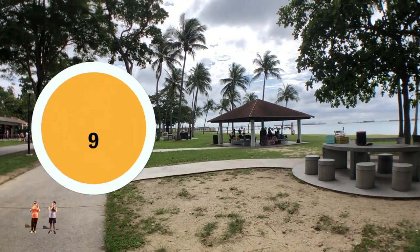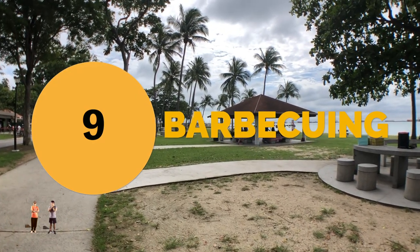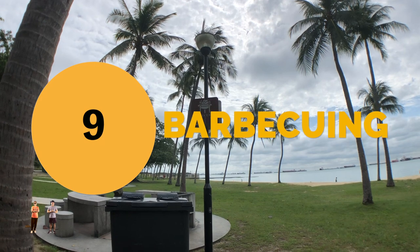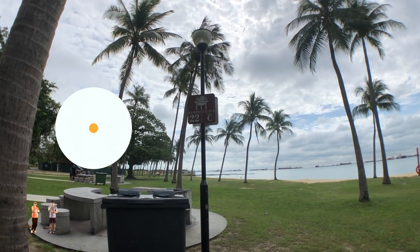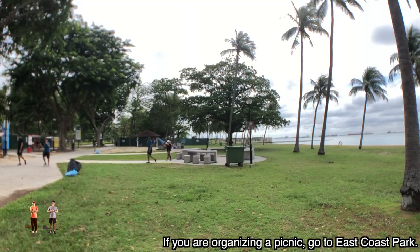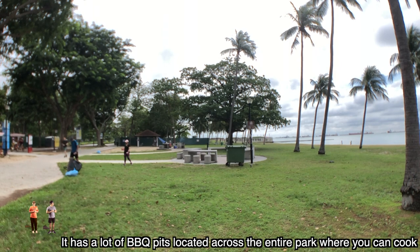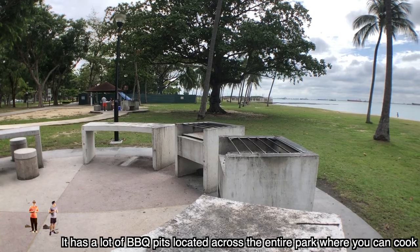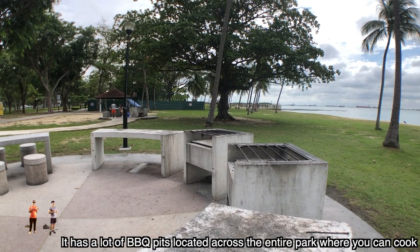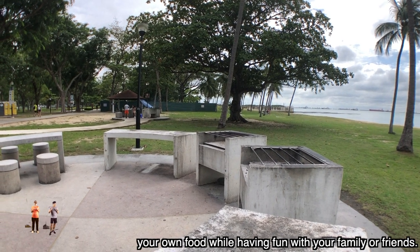Number 9, barbecuing. If you are organizing a picnic, go to East Coast Park. It has a lot of BBQ pits located across the entire park where you can cook your own food while having fun with your family or friends.